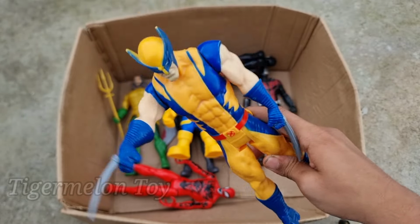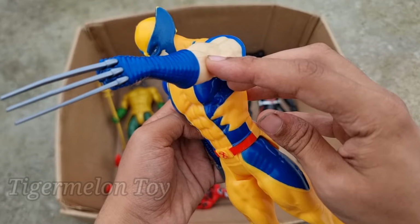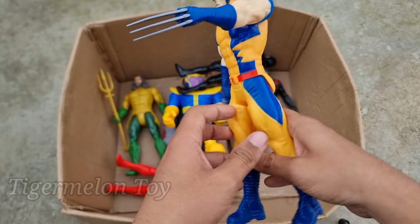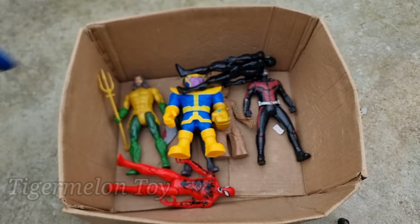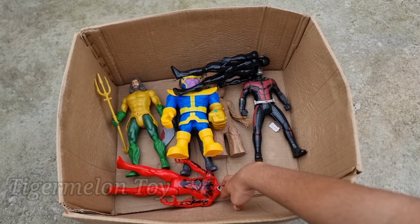Wow, guys, Wolverine is looking super amazing, guys. Look at this very cool yellow and blue color costume, guys. Look at the sharp claws, guys. This is X-Men. This is Wolverine. Wow, he's so cool. Now, who is this one right here, guys?